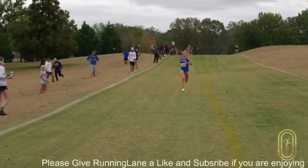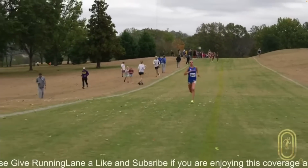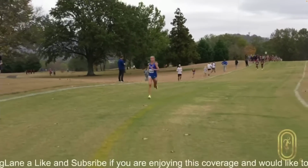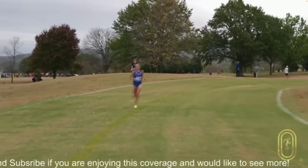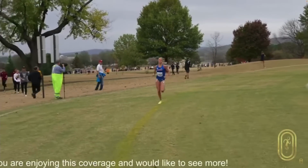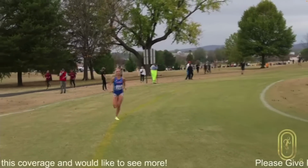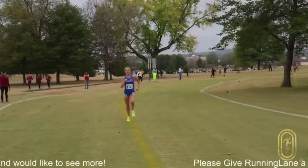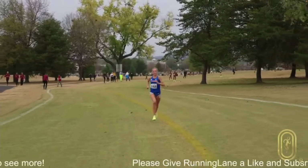All right, so right now through 4.2K, it looked like it was Parker Valby. Sorry, I'm trying to get you some of these splits here as we're going. So through the 4.2K mark, it was Alabama leading over Florida State with Ole Miss and Lipscomb in third and fourth. So very tight race here for third and fourth right now. First and second seem to be in pretty good control.